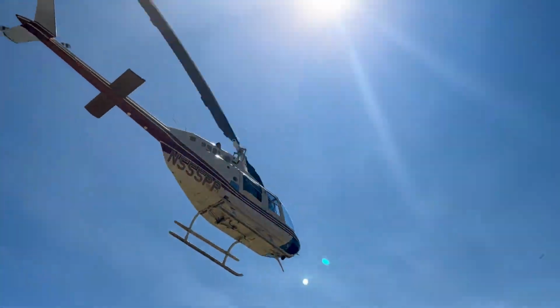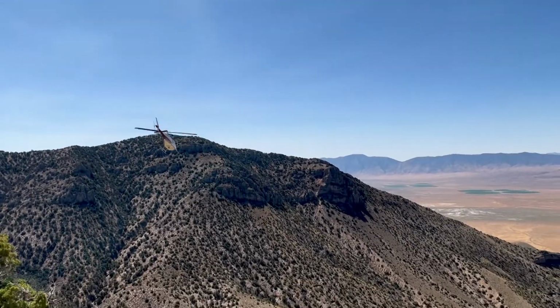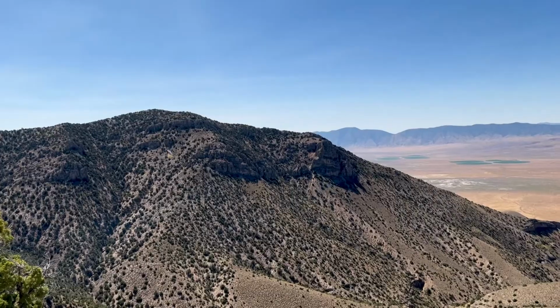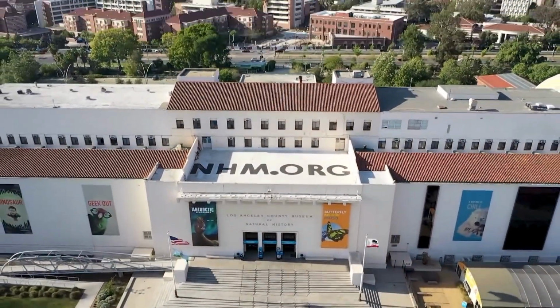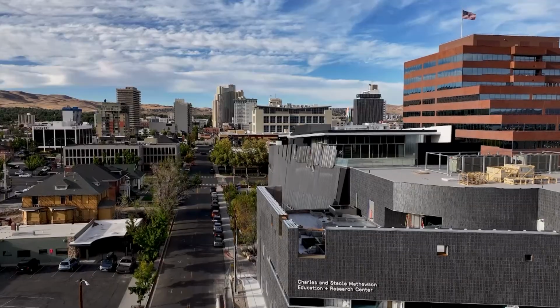These fossils from the Nevada desert became ever more important, and then eventually the idea grew that we should display them to the public, and in particular the people of Nevada. And this then came to pass in a cooperation between the Natural History Museum in Los Angeles and the Nevada Museum of Art.